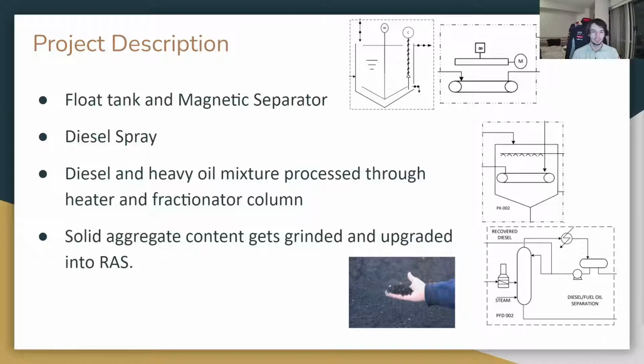The oil and diesel mixture are then sent to a heater and fractionator column where we will separate the fuel oil and the diesel. The diesel gets recycled back into our wash package and the fuel oil is prepared to be sold. At the same time, the clean shingles are being sent to the crusher grinder package and will be upgraded with an asphaltene additive to be used in road construction.